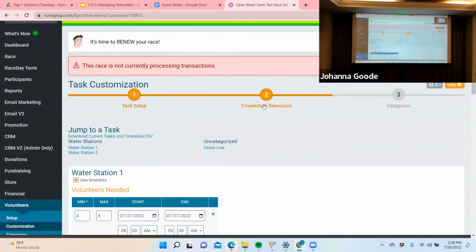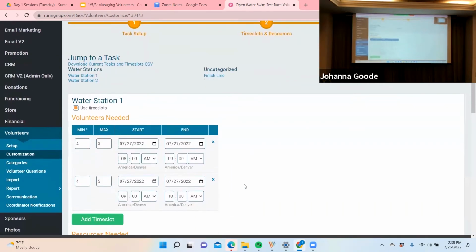If I needed to go back, just like in the Race Wizard, hope we're all familiar with the Race Wizard, I can just click on step 1. It'll take me right back to step 1. So in step 2, we're going to talk about our time slots.